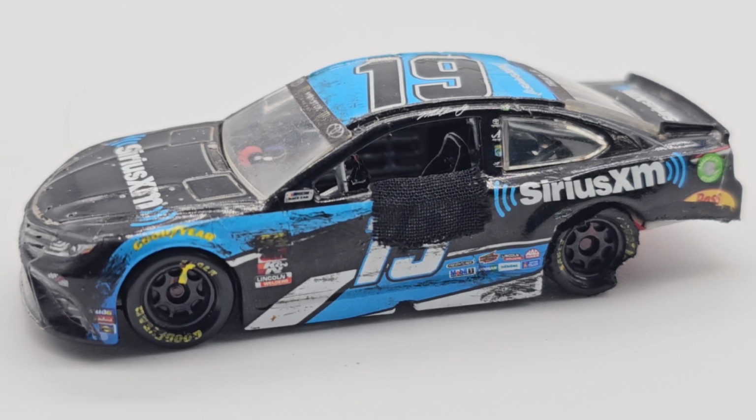Truex has been incredibly good with shredding tires. 2017, 2016, 2018, 2019, whatever year he won it. I don't even remember if he won 2016. I think he did, though. Either way, any car I've owned of Truex that was like a 1:24, or any car that I've seen, almost shredded tires constantly. I can't think of one where he didn't have shredded tires on.